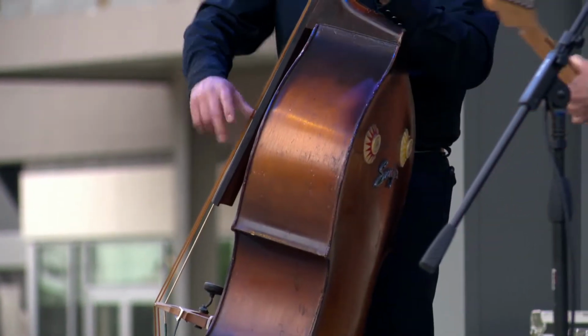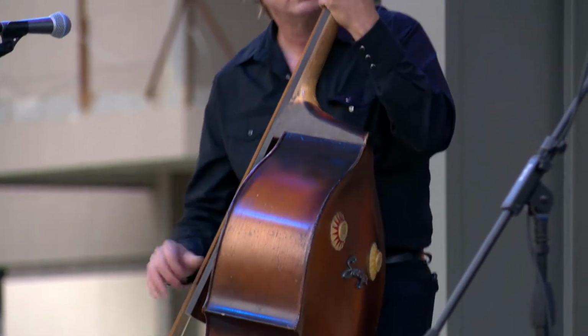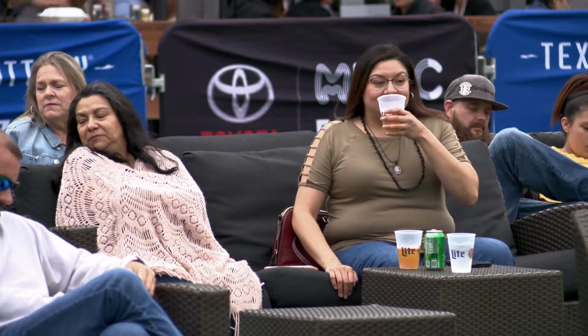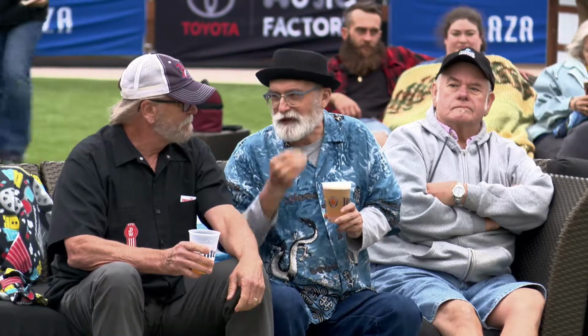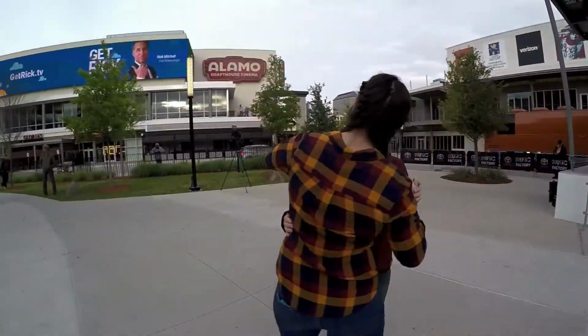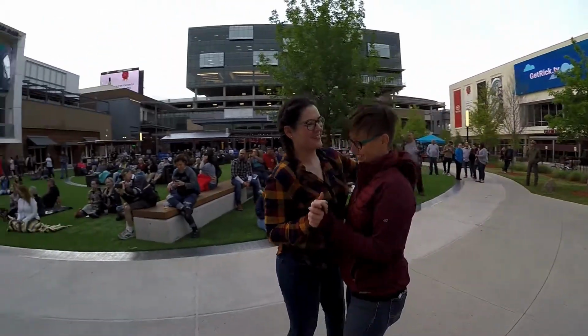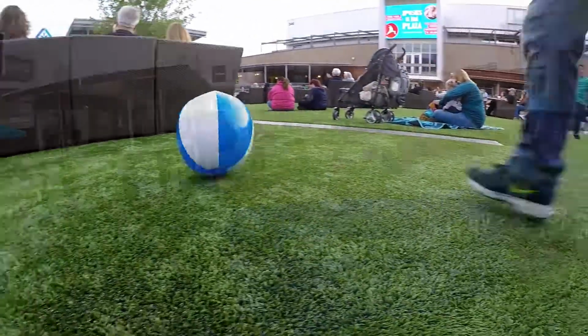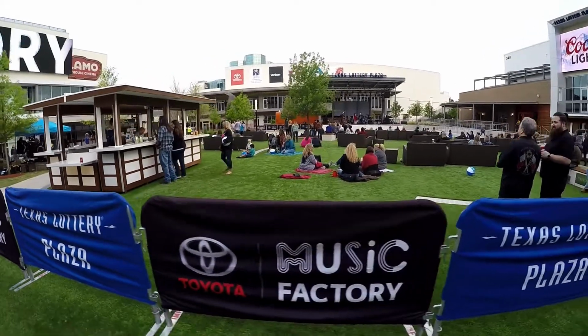This performance is part of the Party on the Plaza series on the Texas Lottery Plaza at the Toyota Music Factory. Hearing about this act was motivation for some to come check out the Irving venue for the first time. I'm actually surprised how comfortable it is. It's very laid back and very nice. Yeah. More comfortable after a lot of updates to the plaza we learned about before this show. Gosh, a lot of changes out here. Yeah, it's all new. It feels great around here now after the AstroTurf, the brand new bars, the furniture.